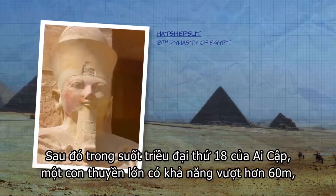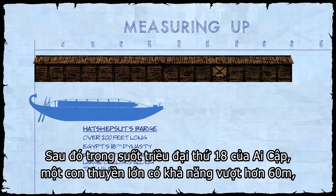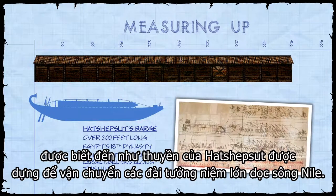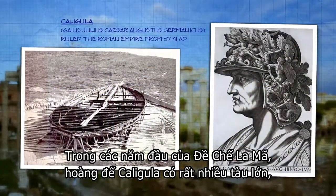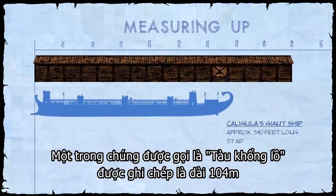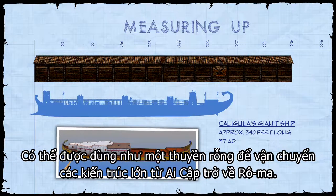Later, during Egypt's 18th dynasty, a barge, possibly in excess of 200 feet, known as Hatshepsut's barge, was constructed to transport large obelisks along the Nile. In the early years of the Roman Empire, Emperor Caligula had numerous large ships. One, called the Giant Ship, is recorded to be 340 feet long, possibly served as a barge to transport large structures from Egypt back to Rome.